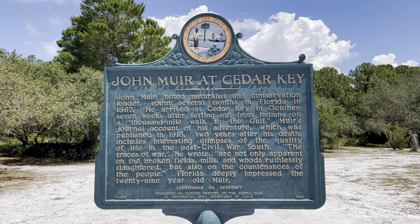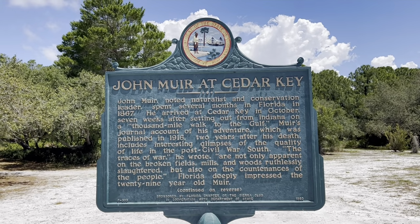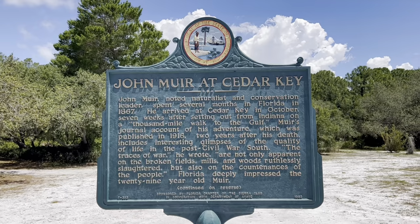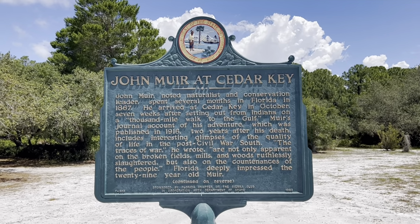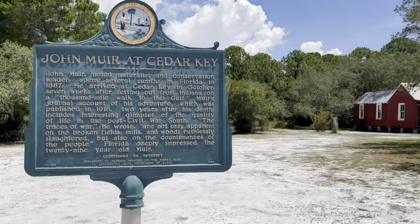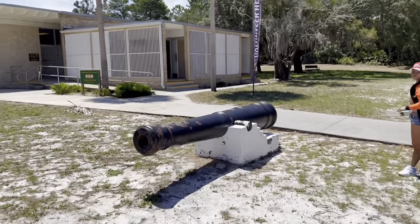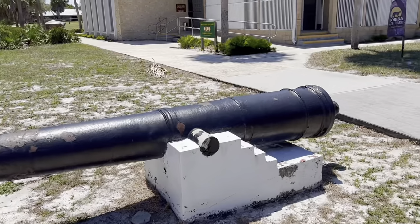So there, John Muir, noted naturalist and conservation leader, spent several months in Florida in 1867, guys. Wow. October. A 1,000-mile walk to the Gulf. Wow. So you can read it there, guys. Leave it there for a little bit. A house there, a little canyon here.